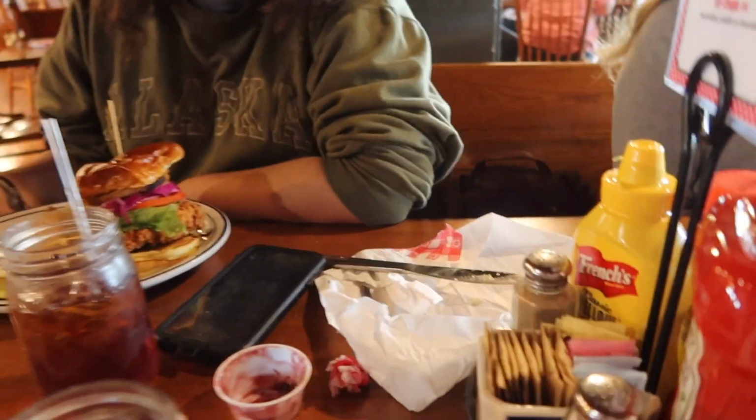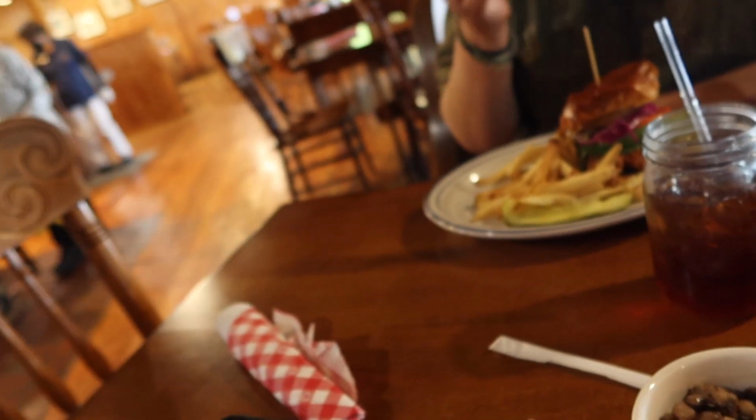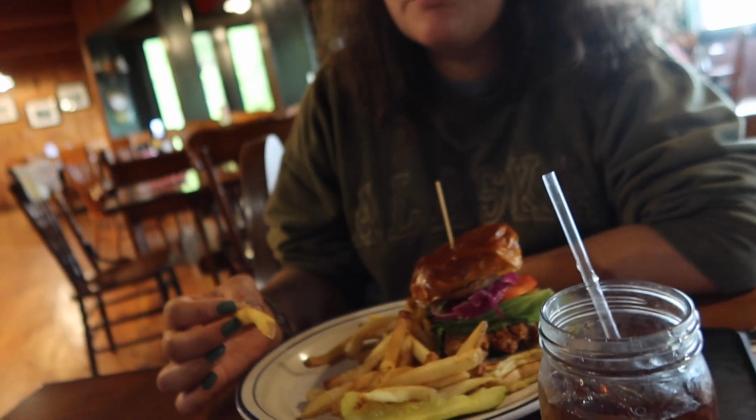All right, so we're going to do some taste testing here. That's got gravy on the bottom of it. You like the fries? That's very good. All right, so I'm going to taste some of the black eyed peas first. Let's see what we got. Yeah, good black eyed peas. Yeah, fried okra is really good too.